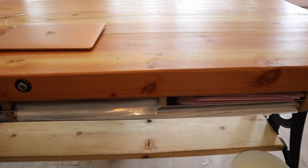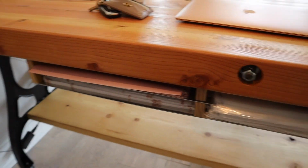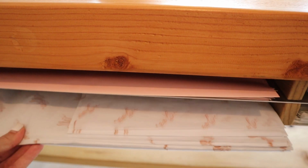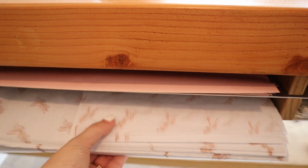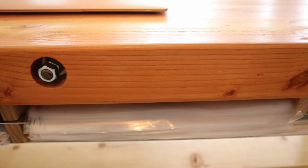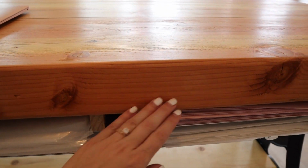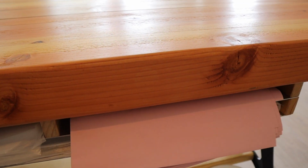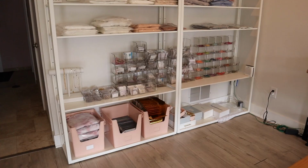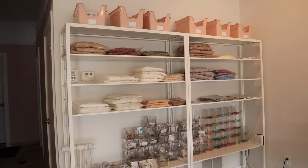And underneath here, we have all of our packaging. So we have all the mailers, and we have like the tissue paper. I love this custom tissue. And then just all of our poly mailers and our pink mailers. This side is not as organized as I wish it was, but it is what it is right now.